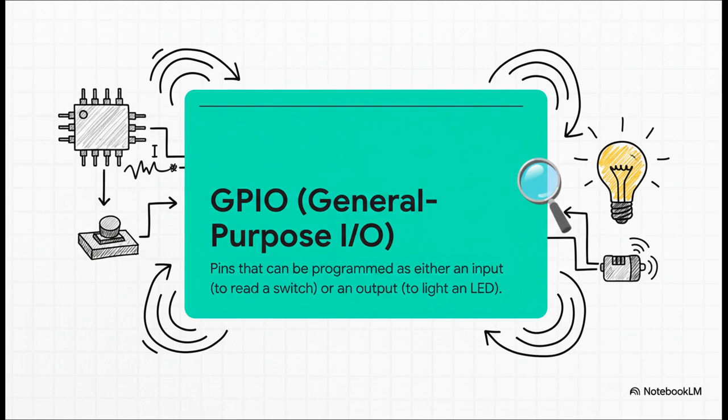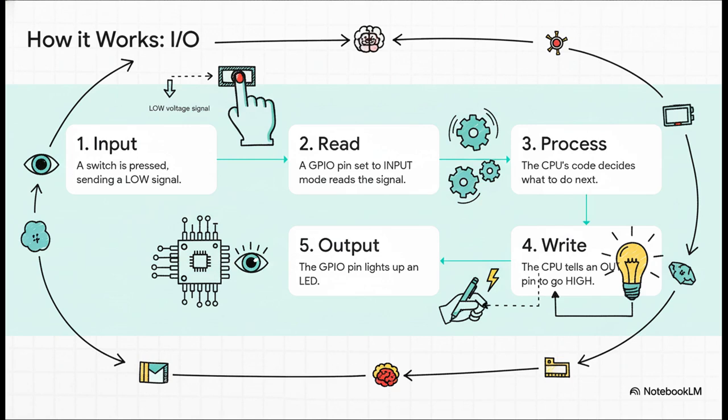That flexibility is everything. Let's make this super concrete. Let's walk through a really simple example. Imagine you press a button and you want an LED to turn on. Okay, so step one, you press the button.